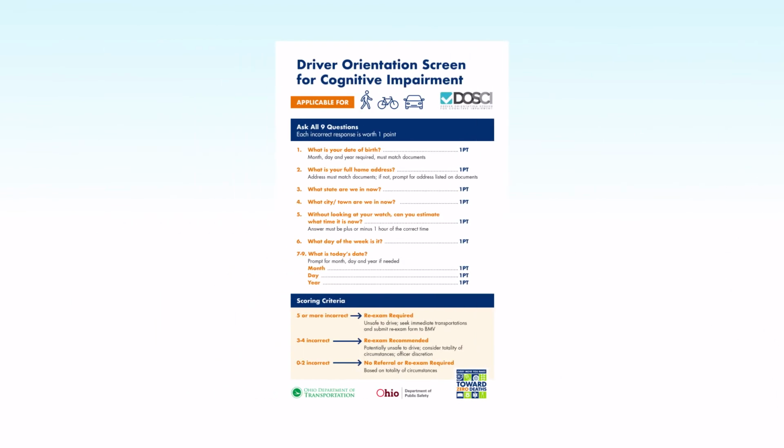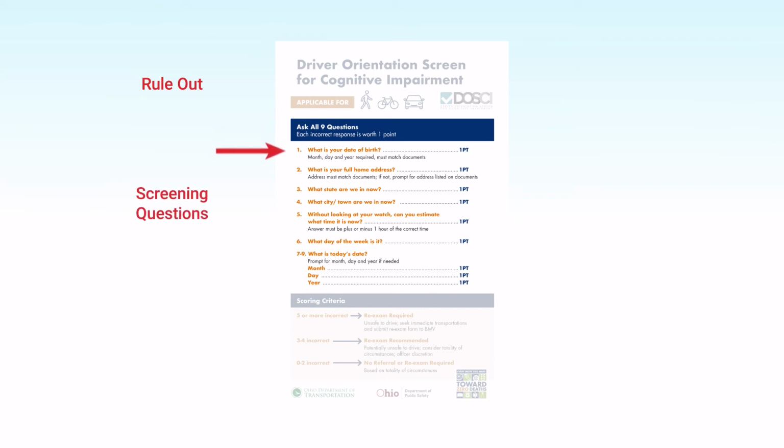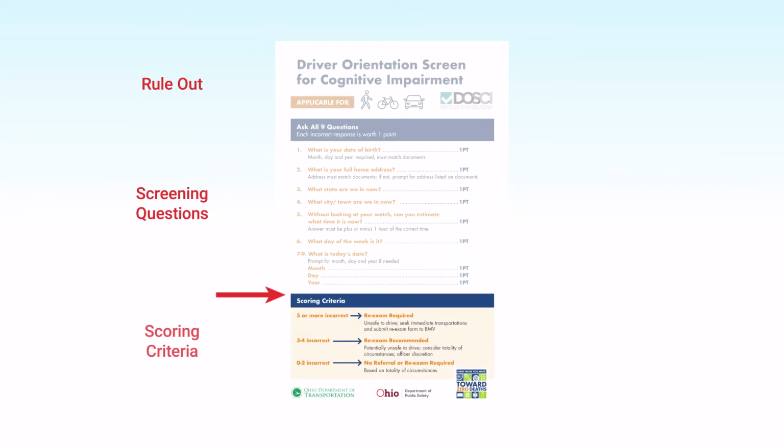The DOSCI card, designed to fit in an officer's ticket book, is divided into 3 sections. It begins with ruling out DUI and medical conditions, then moves on to the screening questions, and concludes with scoring criteria.